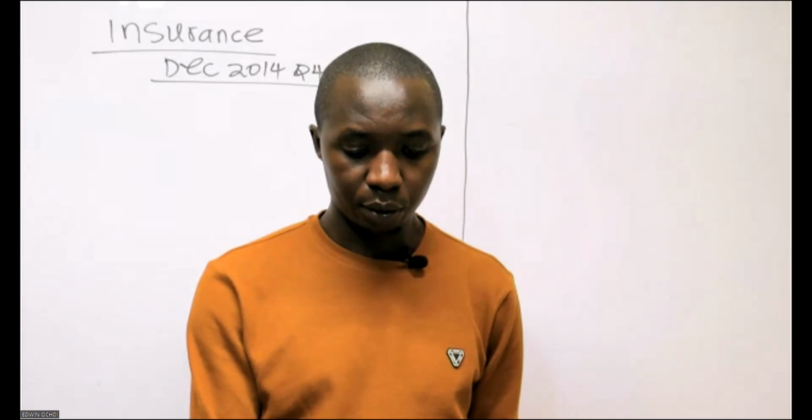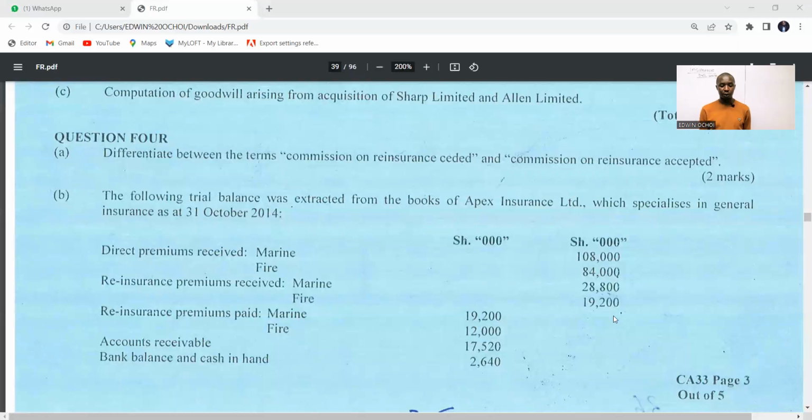So we are going to do a question from financial reporting, December 2014, question 4, because so far we don't have any question in the advanced financial reporting. So I can go ahead and read the question. The first part, you already have it in your notes: the difference between commission on reinsurance ceded and commission on reinsurance accepted.